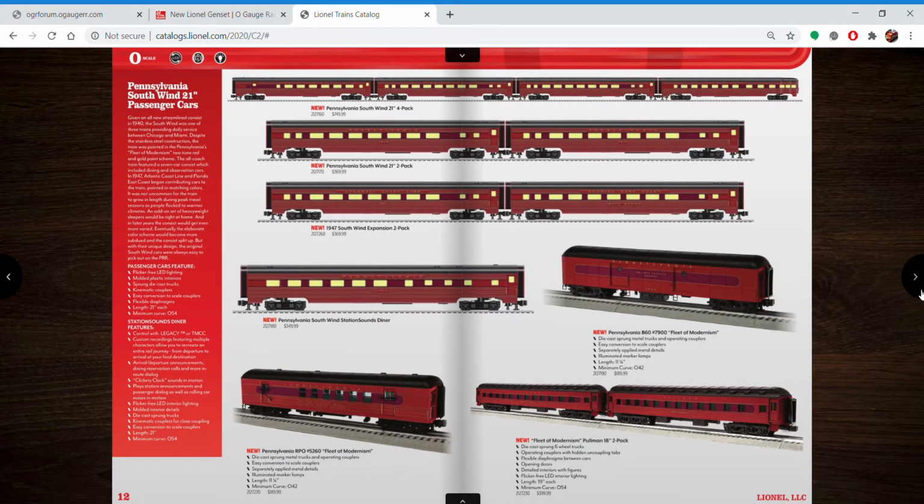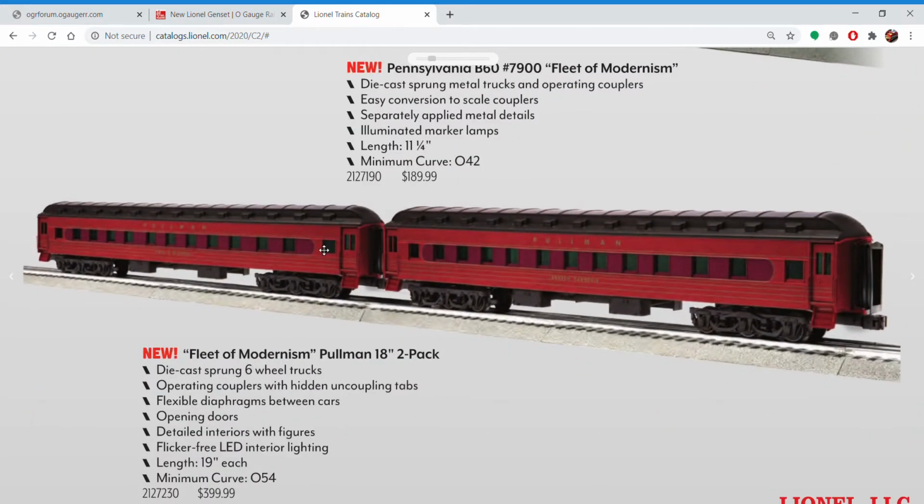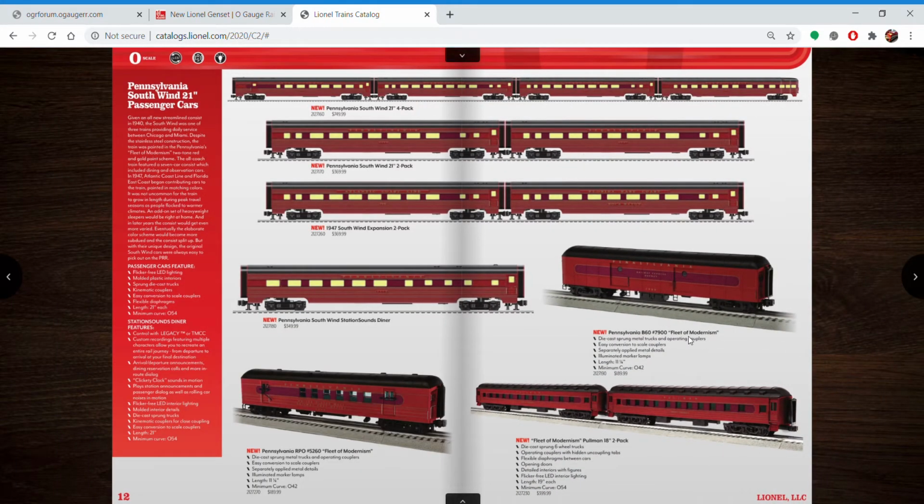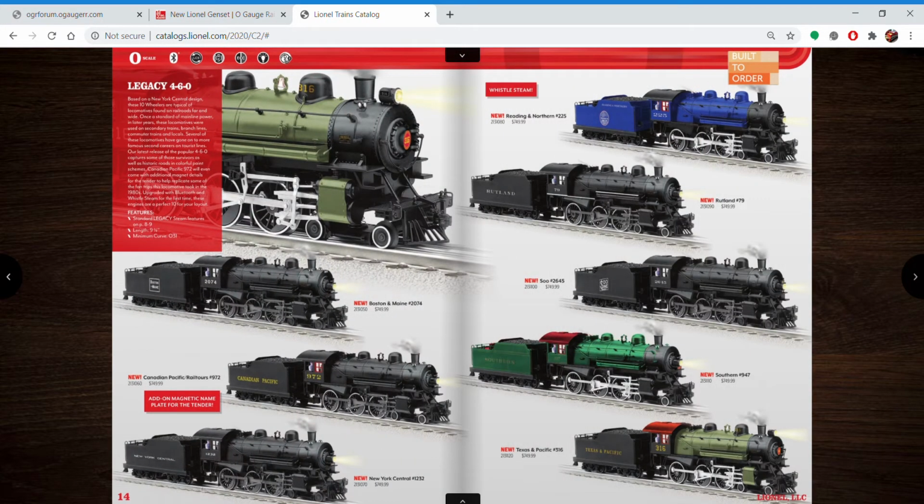The Fleet of Modernism, the 1947 South Wind, this is really cool. I have the Fleet of Modernism Trailblazer Sounds Diner right now, and I'm actually going to probably do the Fleet of Modernism Pullman 2-pack and the Fleet of Modernism B60 baggage car to kind of round out my train. Then I'm thinking I'll do the 2-pack from the Trailblazer set and have a mini Trailblazer, with some add-in run-through cars. That'd be kind of cool, like my own Trailblazer train.